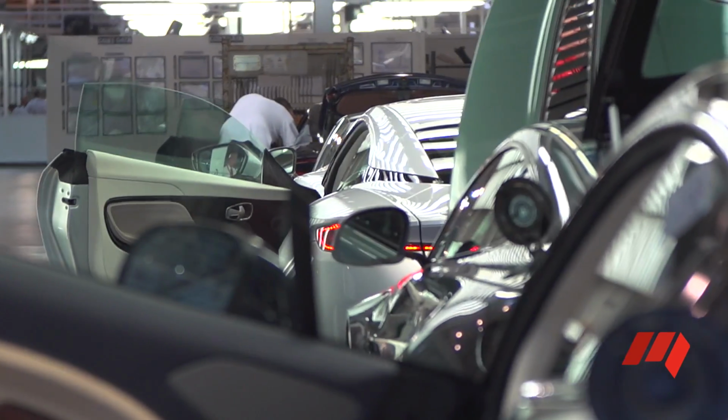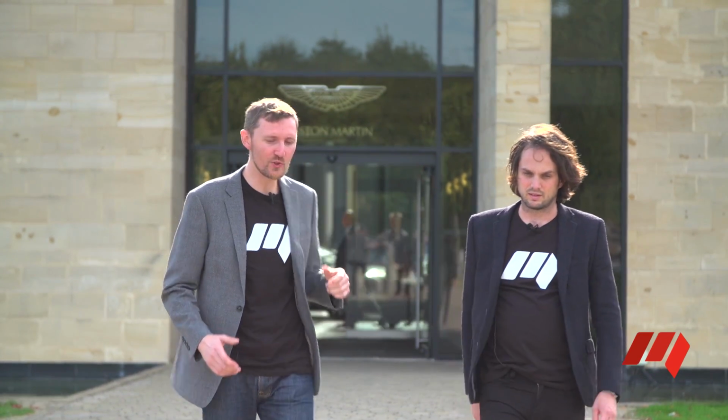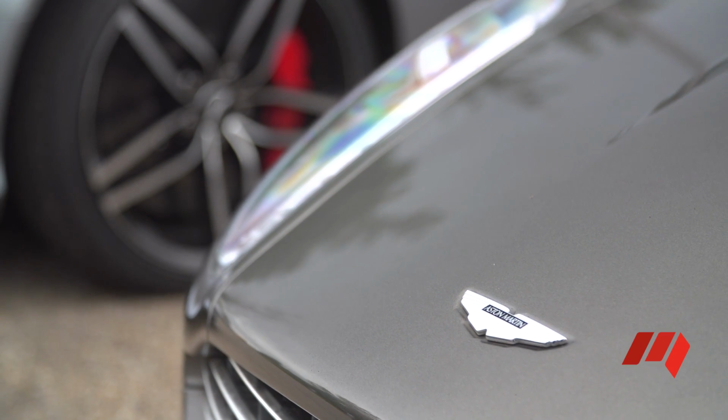What a phenomenal experience. I can't believe there's a giant production facility behind these gorgeous walls. I know, and I feel really, really privileged that we've been invited along here to come and witness some of the attention to detail, the craftsmanship and the passion involved with creating these cars. But I think there's one thing we've forgotten to do. What's that? Drive one.